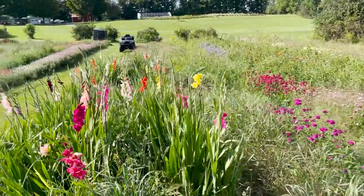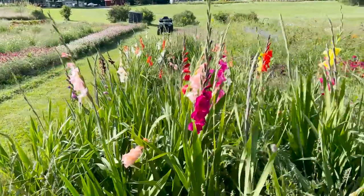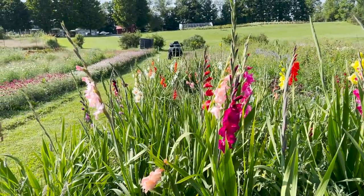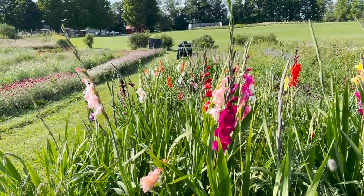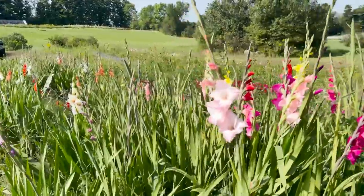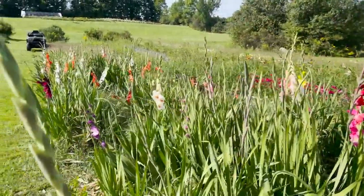But I've been sitting down here and watching the hummingbirds. They just keep coming. I hope I can catch one on camera. I might have to go get my actual camera so I can zoom in on them, because I'm just on my phone right now. But they've been absolutely gorgeous here.